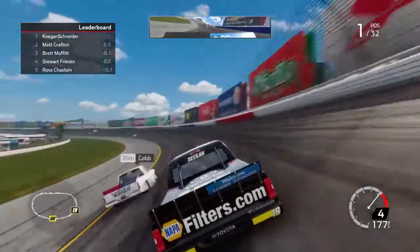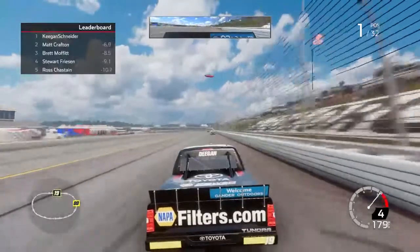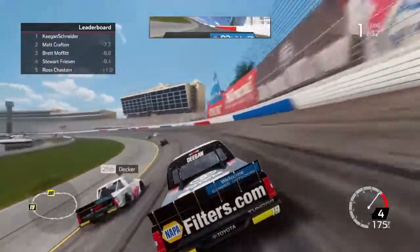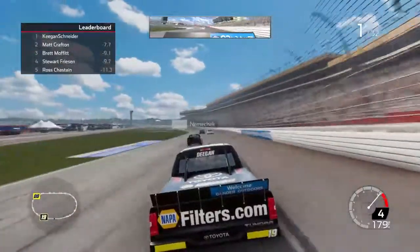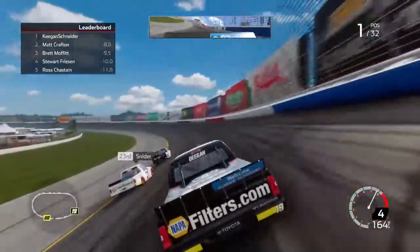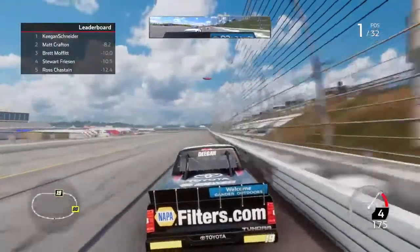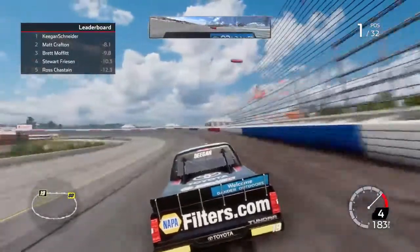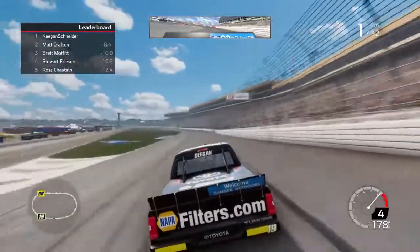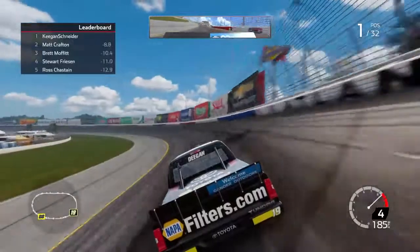22 laps to go right now. All right, you're clear. You're clear there. Careful. Still there. Clear low. The race is half over. Halfway through the first stage now, only 20 laps to go in the opening stage of the race.